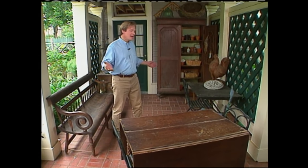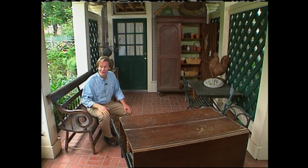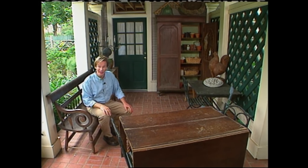Now, we just saw how plants and furnishings, as well as accessories, help pull together Brad and Lori's garden room. Now, I want to share with you one of my favorite outdoor living spaces. It's my loggia. One of the reasons I enjoy this space so much is it's where I have coffee in the early morning before the busy day begins.